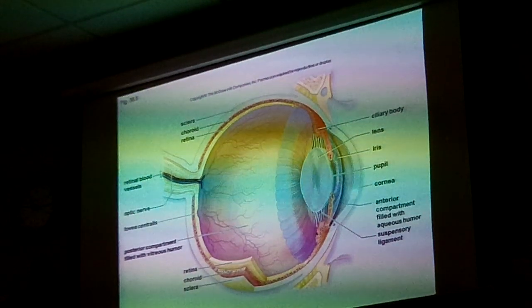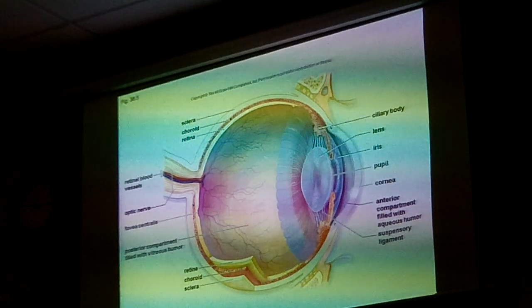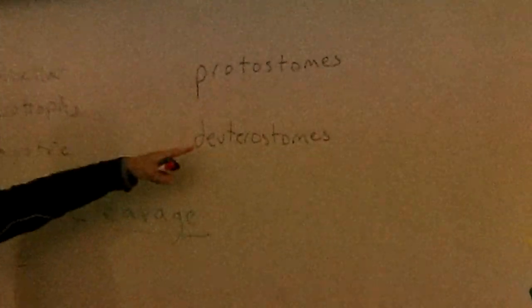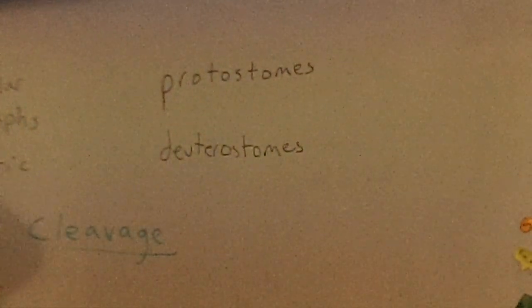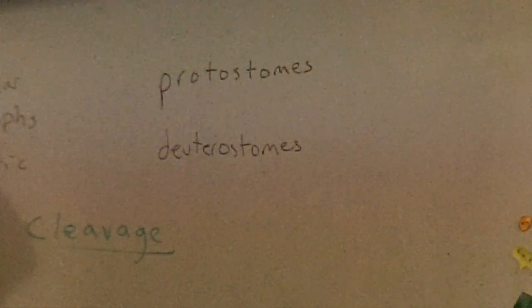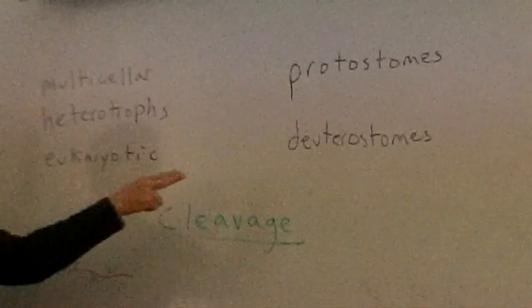So, for instance, take a look up here. You can read that word, right? Deuterostomes. Okay, keep looking at deuterostomes. Stare at deuterostomes. You probably can't read this word unless you look right at it, because you're seeing this with your rods, not your cones. Your cones are concentrated in one area of the retina. It's the area where you're staring at something.